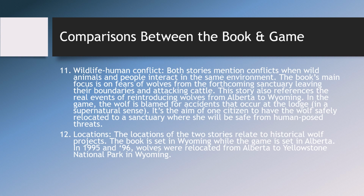The book's main focus is on fears of wolves from the forthcoming sanctuary, and those wolves leaving the boundaries and attacking cattle. The story also references the real events of reintroducing wolves from Alberta to Wyoming. It does talk about this. This is something that happened in the 90s, and I'll get to it in a little bit.